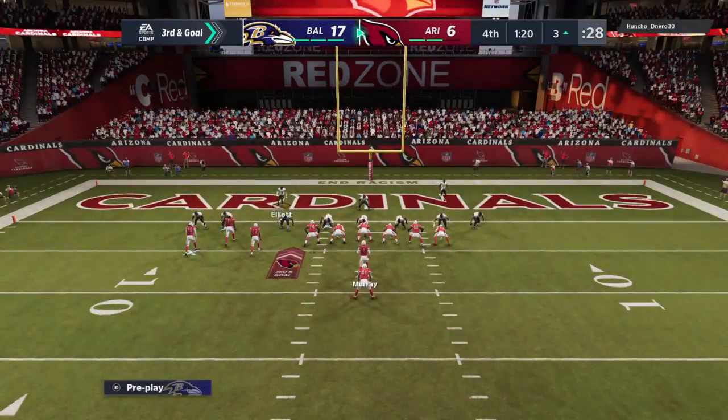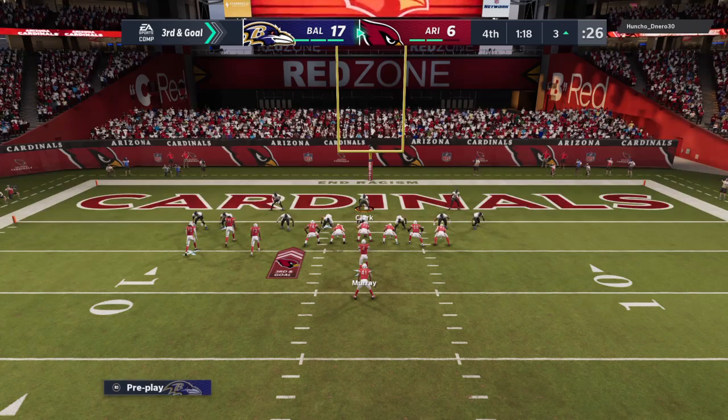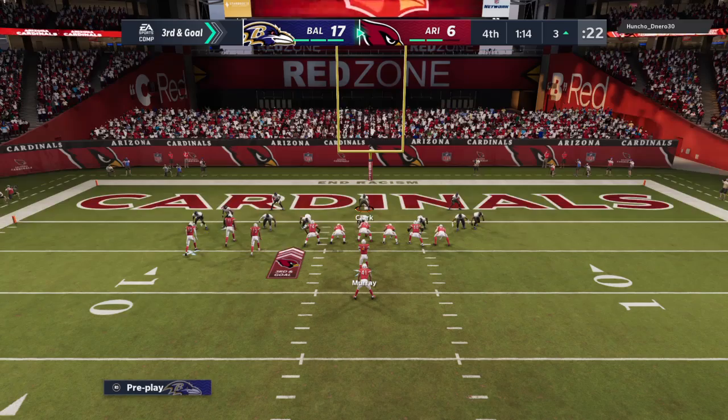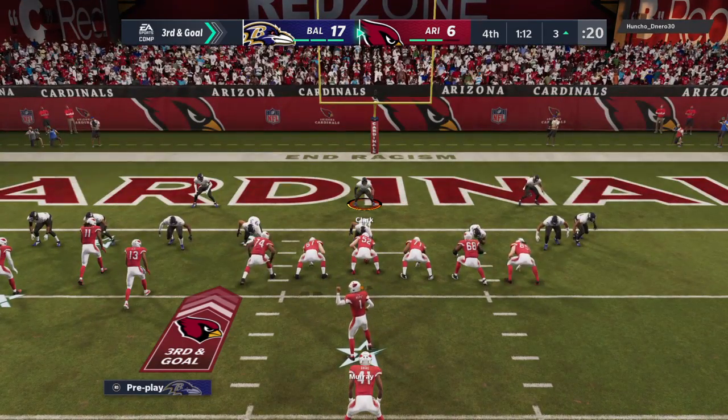They'll come out in the pistol. Now, they'd really like to make the short field pay off. We'll see if they can, but this is 3rd and goal. He's checking crowd.